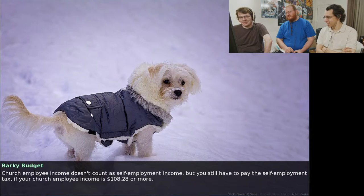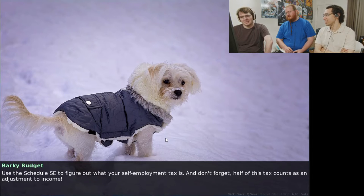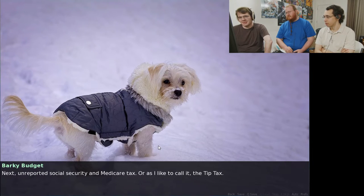Church employee income does not count as self-employment income, but you still have to pay the self-employment tax if your church employee income is $108.28 or more. That's a very specific number. It is. Use Schedule SE to find out what your self-employment tax is, and don't forget, half of this tax counts as an adjustment to income. Next, unreported Social Security and Medicare tax, or as I like to call it, the tip tax.